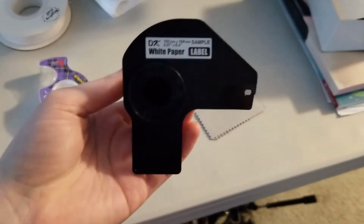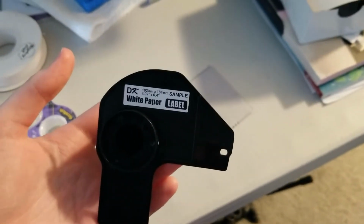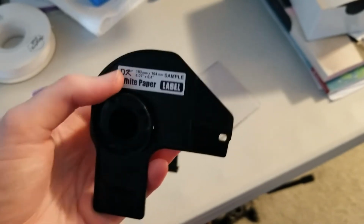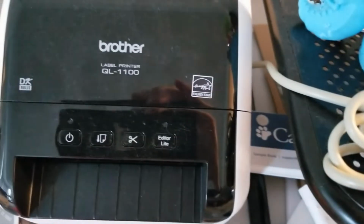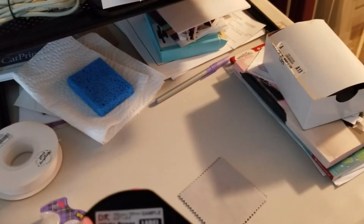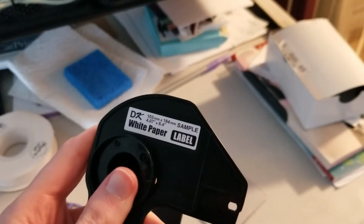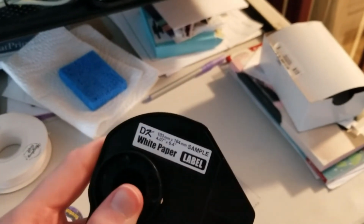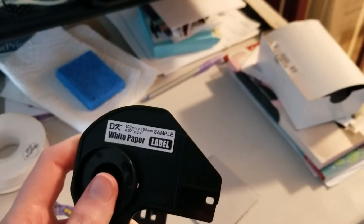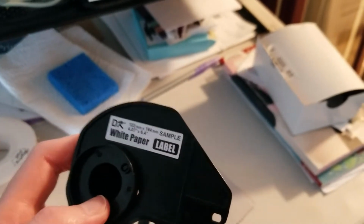Also, I ran out of these labels finally, so I gotta order a brand new set, and I'm actually kind of annoyed because on the Brother website, the size that it says to use for this printer is really expensive. And then I look at this, and I'm like, that's not the same size. This roll is actually like $22 or so on Amazon and Office Depot and all that. Why is the Brother website telling me to use the one that's like twice as much? I'm a little annoyed about that.